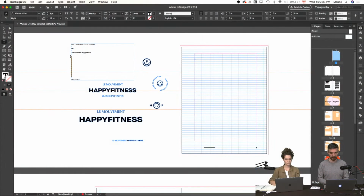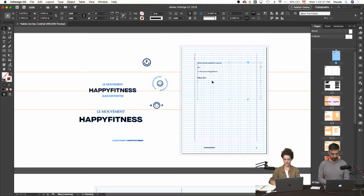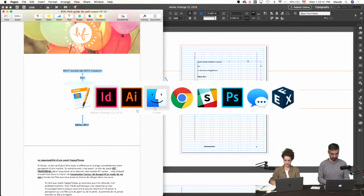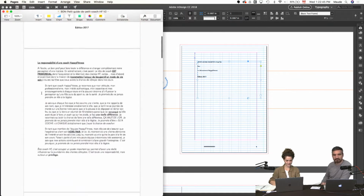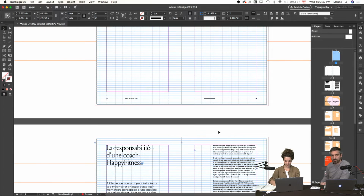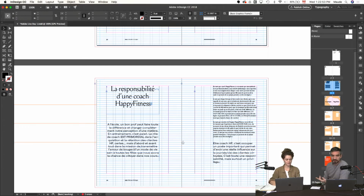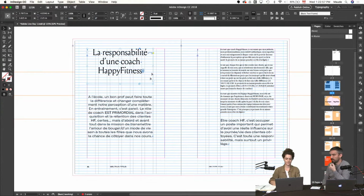Okay, let's go back to InDesign. Just adding the copy to kind of organize. Actually, I'm gonna quit Slack. By the way, this is real life. This is not a fictional customer. Happy Fitness exists, so that's why she received a copy from the owner of Happy Fitness.